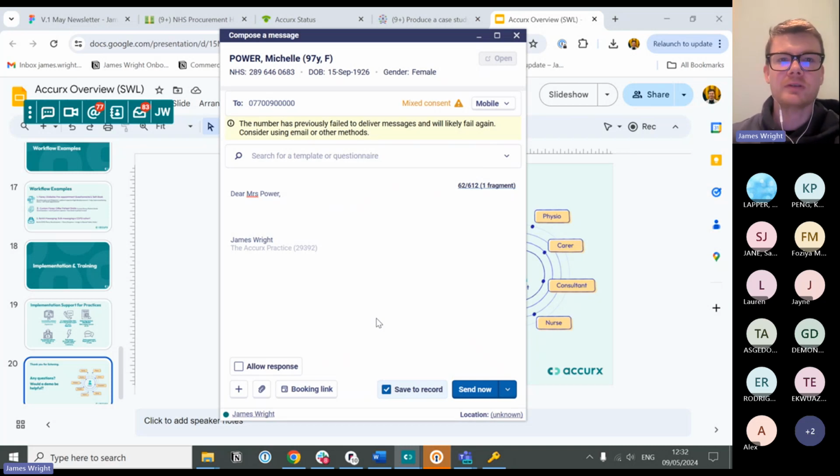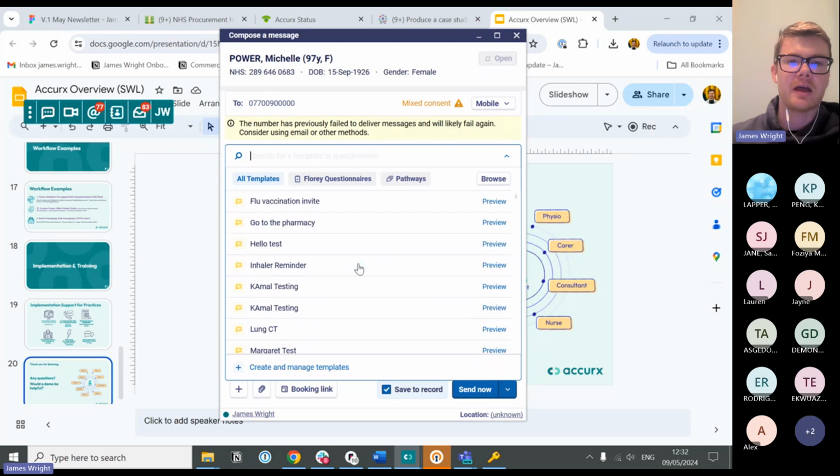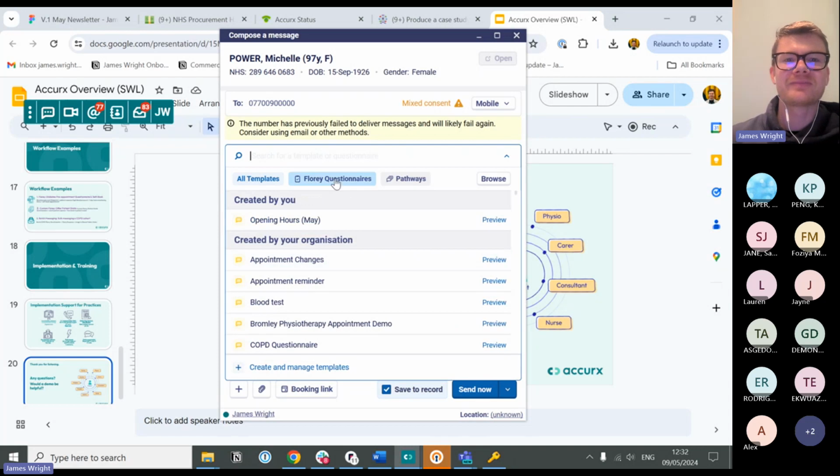Linking into that somewhat is the ability to use a template or a questionnaire to send to the patient. So this is a template that I created earlier, but you can also see in here, you've got templates created by the organization. You can search for these as well. I think there's one about coffee or tea. No, that's a questionnaire.